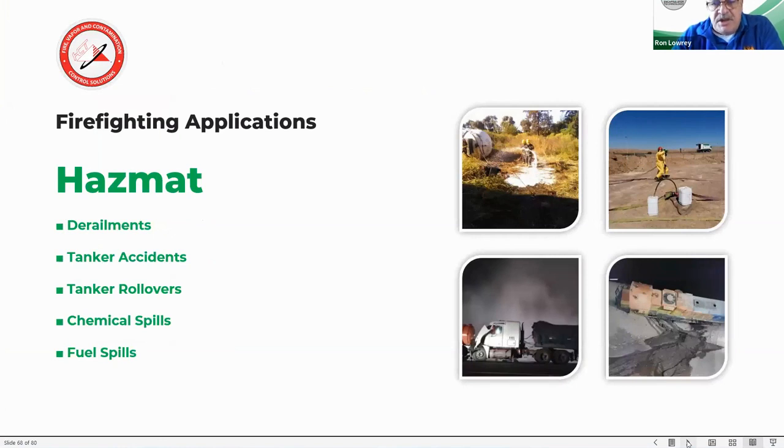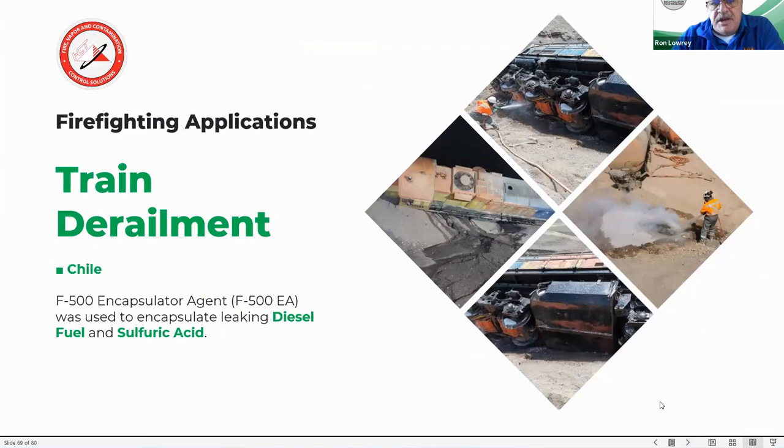So hazmat applications, things like train derailments. These photos come to us from down in South America, from Chile. This was a train derailment with a train carrying sulfuric acid coming from a mine. They use a lot of sulfuric acid in the mining industry in Chile. The train derailed, and the tanks released some of the sulfuric acid that was in the tanker cars. Here they actually used the F500 to encapsulate the diesel fuel that was coming out of the locomotive, as well as treating the sulfuric acid spill.